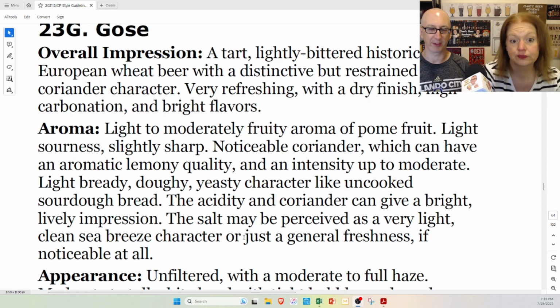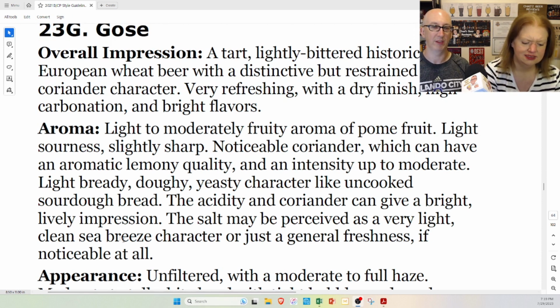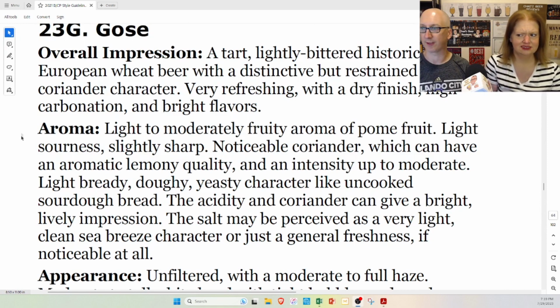The acidity and coriander can have a bright, lively impression. The salt may be perceived as very light, clean sea breeze character, or just a general freshness, if noticeable at all. All right, so it says if noticeable at all, so I guess it's not required to smell the salt. Yeah, I agree with the sea breeze character.